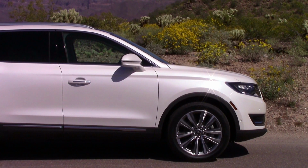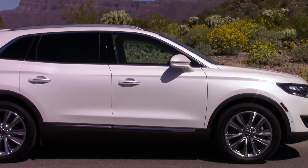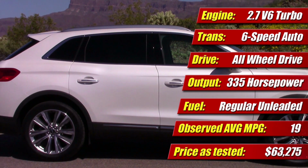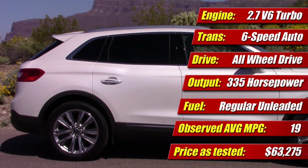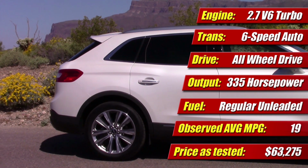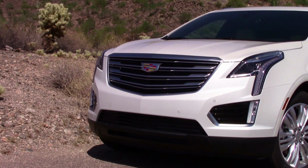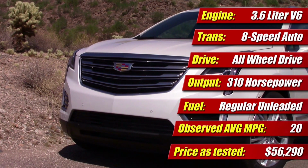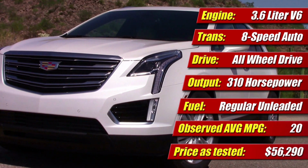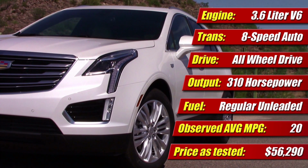The Lincoln MKX I tested was a near fully optioned reserve model with an upgrade in power with a 2.7-liter EcoBoost engine for a whopping 335 horsepower. Thus, it priced in at about $63,000. You can still go higher with the black label trim grade. The Cadillac XT5 was a more mid-grade trim coming in at $56,000 and some change. You can spend up into the $60,000s with more upgrades just like the Lincoln, but only one engine's available here, the 310 horsepower 3.6-liter V6.